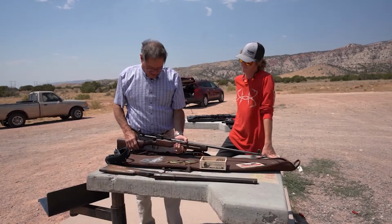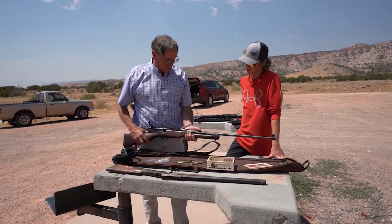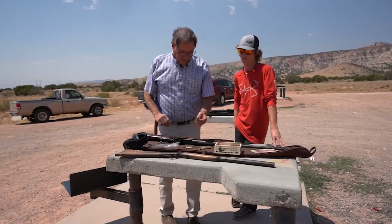Yep. So we're going to do the history part here. Have you ever seen one of these before? Yes, an M1. No, this is actually older than that. This is a 1917. This is a World War I issue gun. It was replaced by the M1. Back in World War I, it was an entirely different thing.